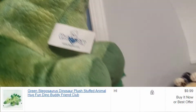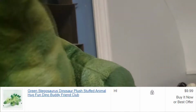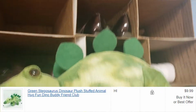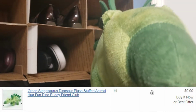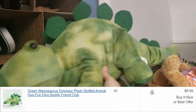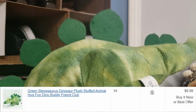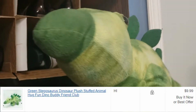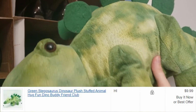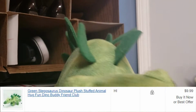This is a Hug Fun, which usually I recommend picking up. I'm actually kind of shocked that the Stegosaurus took so long. He's kind of big. But yeah, he sold full price, $10. Still recommend Hug Fun if you're into, I guess, long tail items. But they're not always long tail. Plush is not hit or miss, but some things move faster than others.